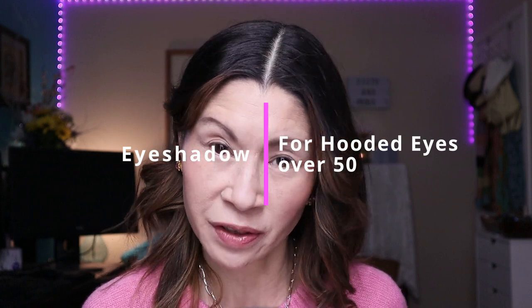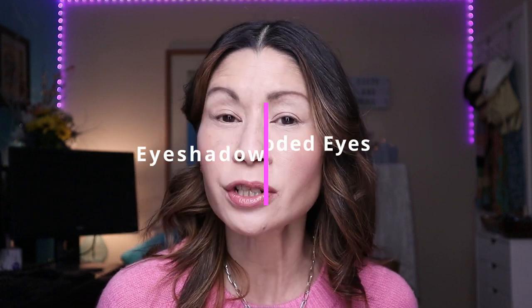So today we're going to be doing eyeshadow for hooded eyes over 50. I'm going to share with you some of my tips and tricks that I love using to help with my hooded eyes. We're also going to explore a little bit with color, eyeliner, and mascara. So in case you're interested, then keep on watching.